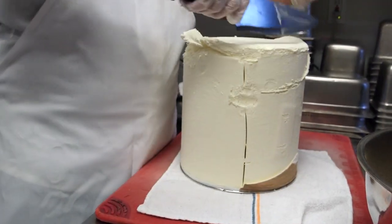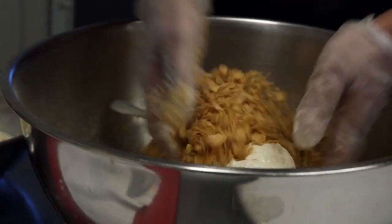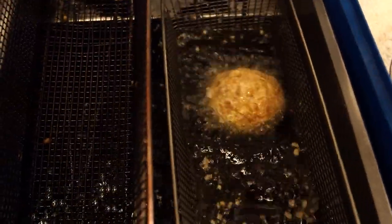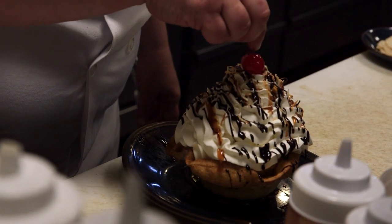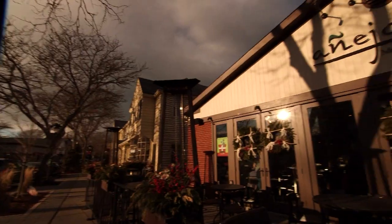We take a giant tub of ice cream and then they shave it down, turn it into a ball, and then dip it into cornflakes. And then from there, we flash fry it just enough to get the cornflakes crispy, but not so much as to melt the ice cream. And then that goes into a homemade tortilla bowl, and then you top that with whipped cream, caramel, chocolate sauce, a nice cherry. It's a great Mexican vanilla sundae. And that's a sweet way to end a meal at Anejo.